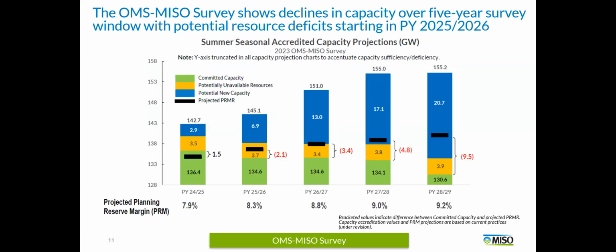This is very consistent with the regional resource assessment report. We're seeing a similar trend here, which is that available capacity is decreasing in the near term with expected retirements and new resources taking time to come online. So there's a little bit of a gap in the subtraction and the addition of generation.